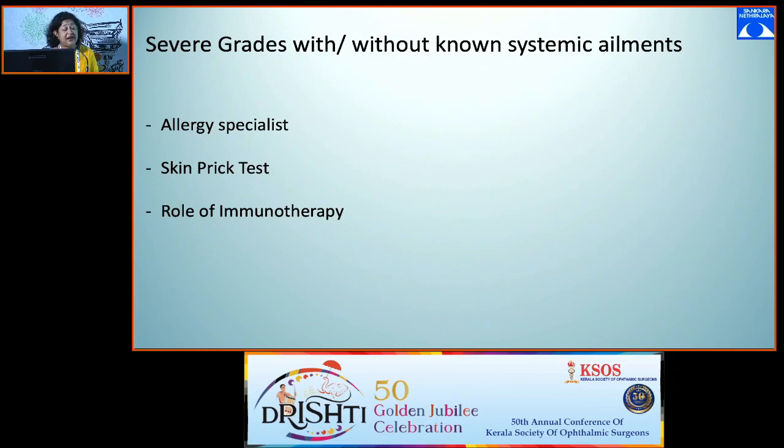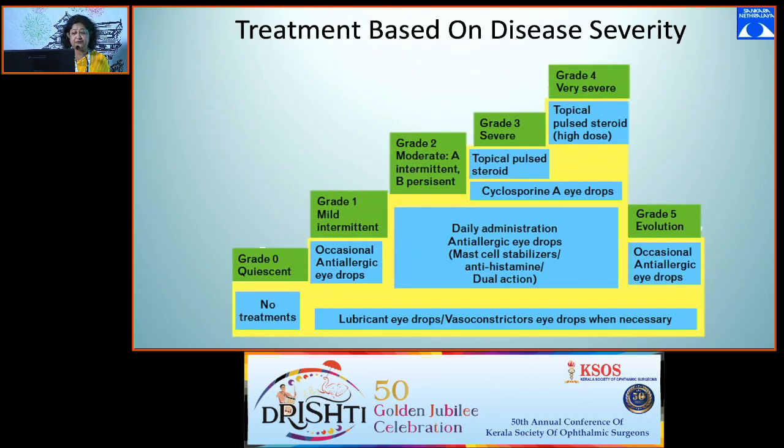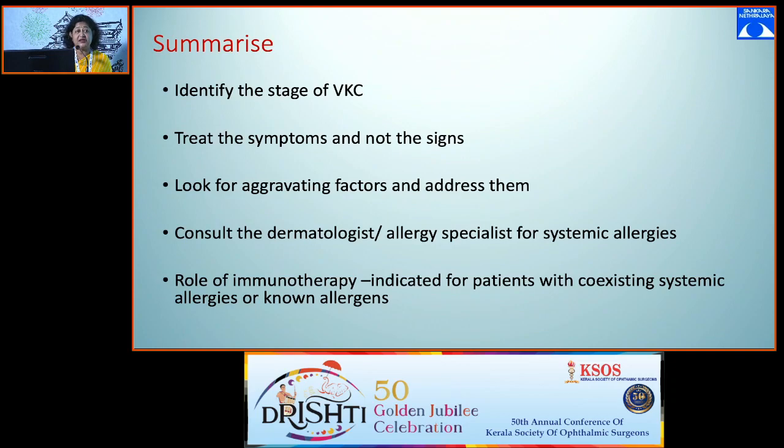Now for patients who have severe grades of VKC, but you don't know or they are not able to communicate about any known systemic ailments, you can refer them to an allergy specialist who will do a skin prick test, and if found, they might start the patient on immune therapy. Treatment, as I discussed, is based on the disease severity. To summarize, identify the stage of VKC, treat the symptoms, not the signs, and look for the aggravating factors and address them, which is where the history comes into play. Consult the dermatologist or the allergy specialist for systemic allergies, and immunotherapy is indicated in patients who have existing systemic allergies or are allergic to some known allergens.